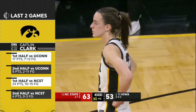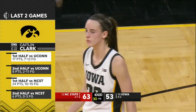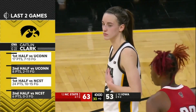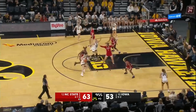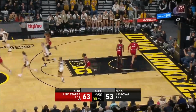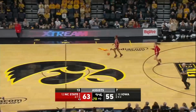And Caitlin Clark in the first half against UConn, their last game, very different in the second half. Same here in the third quarter, 6 points, all of them from the free throw line for Clark, who has 30 points tonight. Second time this season she's hit it. But NC State has done a good job defensively as Caitlin gets her first field goal make of the second half to start the fourth quarter.